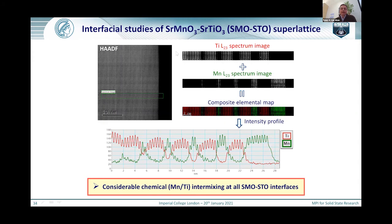We were then looking at spectrum images acquired here from this green box. You see now here the titanium L23 and the manganese L23 spectrum images. And you see nicely the titanium signal, the manganese signal. You can color code it. You can create then an RGB image and this composite image, and you can identify different layers.